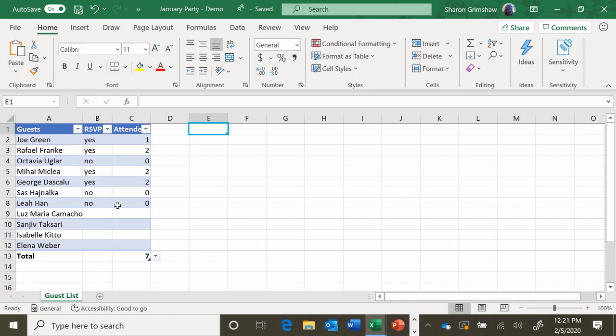For example, if I wanted to add the number of guests that Raphael and Mihai were bringing to the party, I could type equals 2 plus 2, just like I would into a calculator. Edit cell 2, plus sign 2, plus sign 2, plus sign, E2, E1, selected, editable, column 6, row 2, item 4, contains formula. So I've just added those two numbers together.